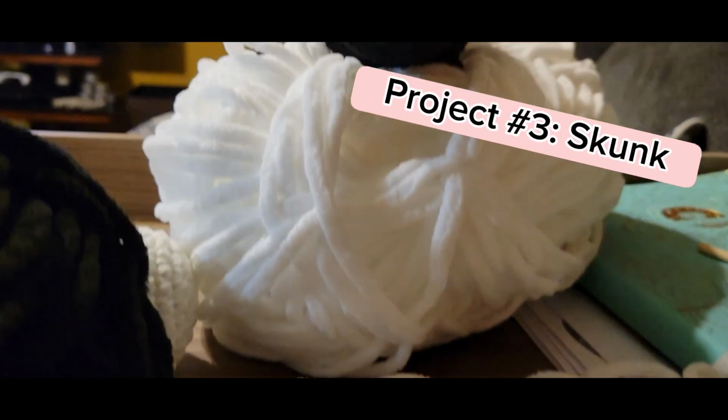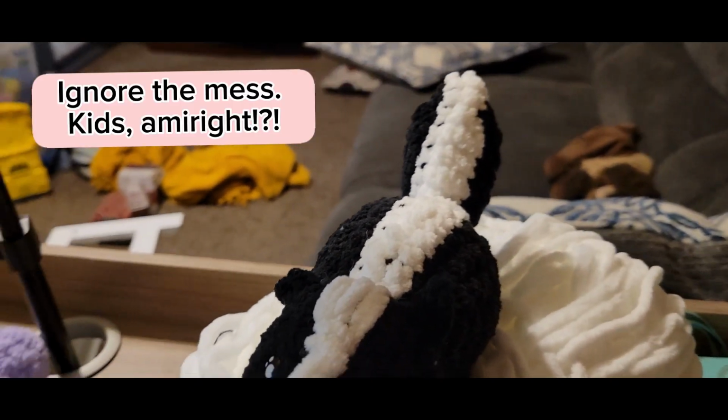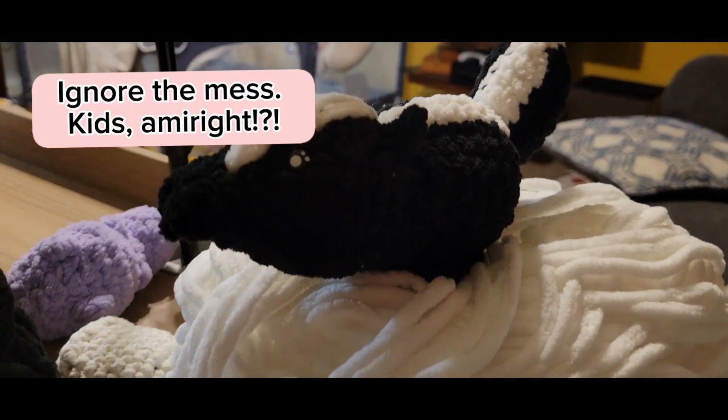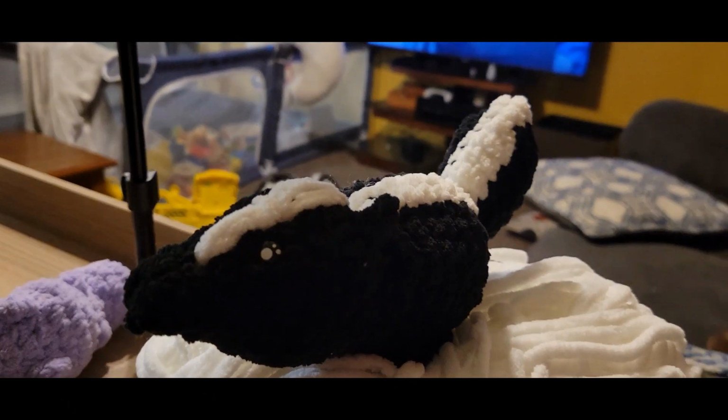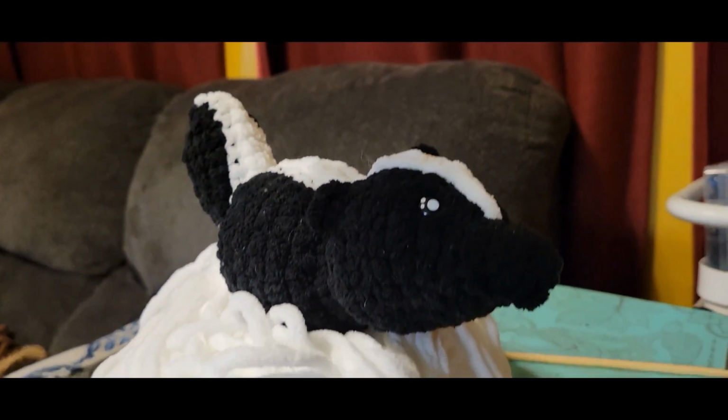Then this next project I'm not totally in love with either. I only have a clip of the finished project. I don't have any clips of me working on him, but the color change kind of made him come out a little bit messy, so I'm not totally in love with him.